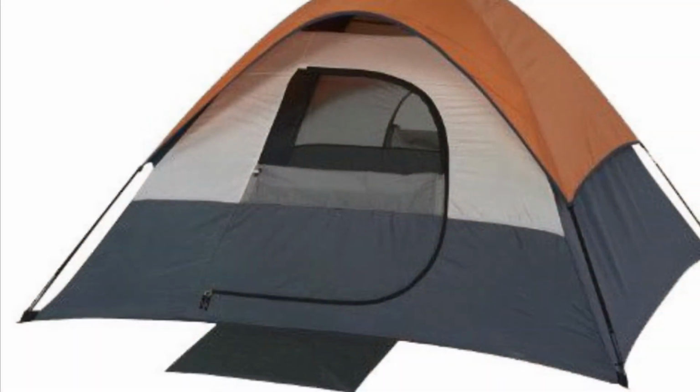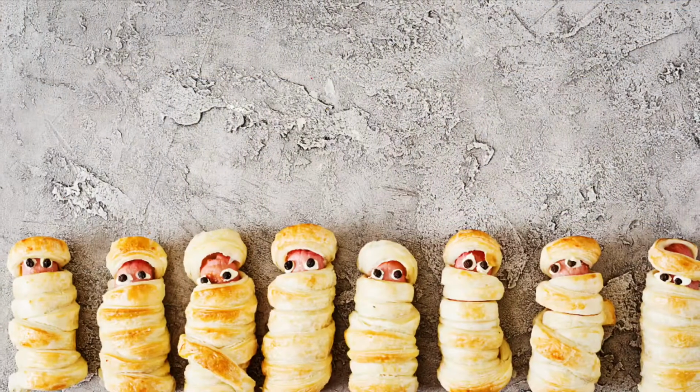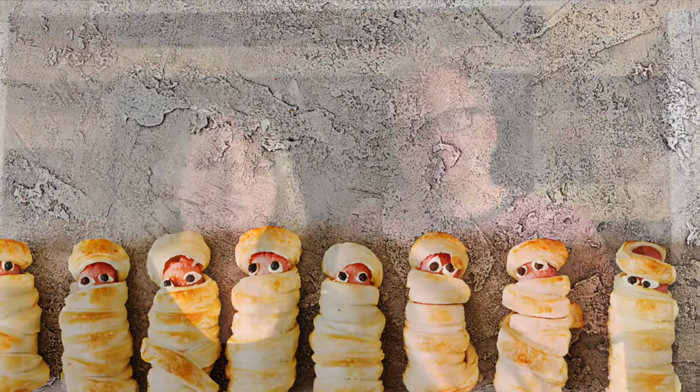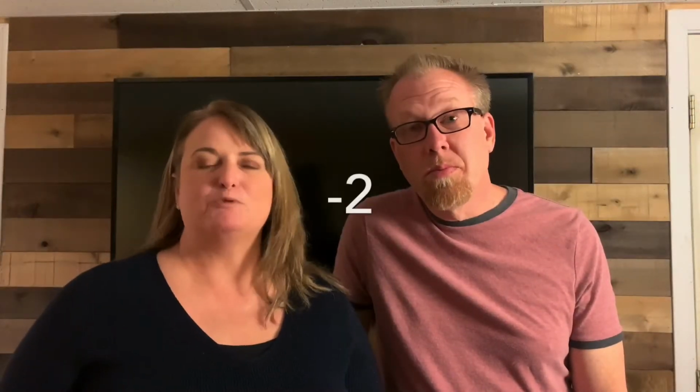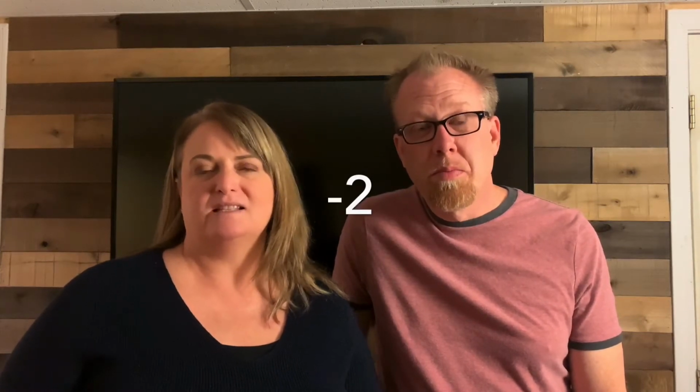The most popular type of tent is the dome tent. That type of tent sleeps anywhere between 2 and 8 people. When they say on the box that it'll sleep 8 people, just consider it to be 8 toddlers, because they have you lined up like mummies. And comfortably, I would say subtract 2 off of the number that the tent says that it sleeps, so that you will sleep more comfortably.